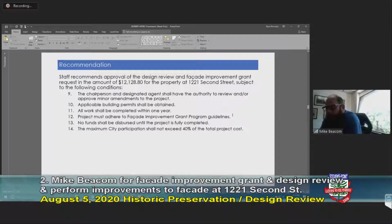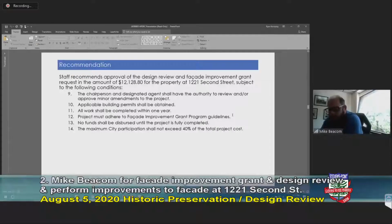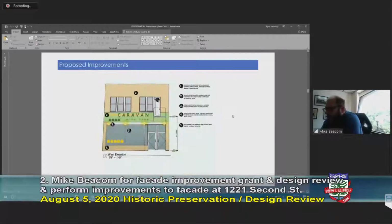Thanks, Adam. So we've looked at the possibility of doing this building for some time. Keith Bisek is on this call, and a big reason that we started exploring this again is that he has a pretty ambitious build-out plan. He and his wife have moved into that space and are getting ready to open up a Caravan Wine Shop. So they're looking at some improvements inside, and also wanted to do some things on the facade that we're working together on.